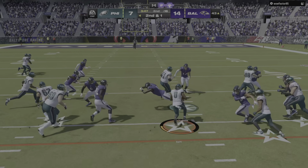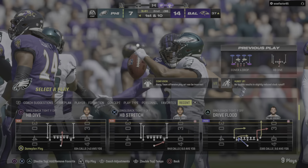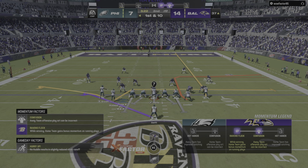Right back to Swift again on second down. And he'll get it down on the play to the 37. 6 yards the pickup, and that's a first down. It's a gain of six. And an Eagle first down.